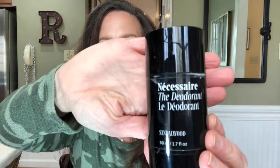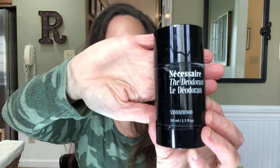Okay, last product, last empty. This is the Necessaire deodorant in sandalwood. Now, this is my favorite new product of 2020. I'll put a link up here where I go into detail about Necessaire and how they have an amazing environmental footprint. They're a socially responsible company as well as an environmentally responsible company, and I love to be a part of that. This is $20.